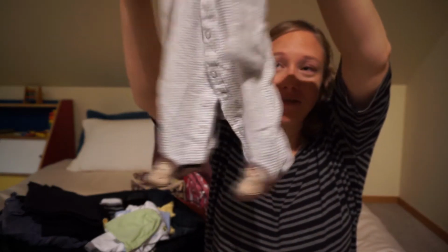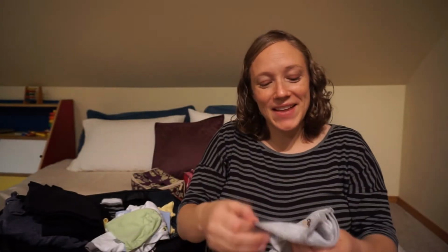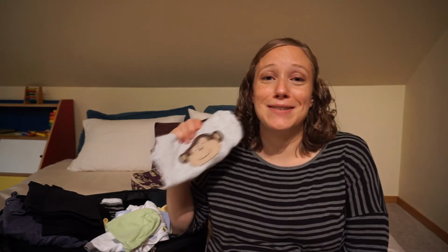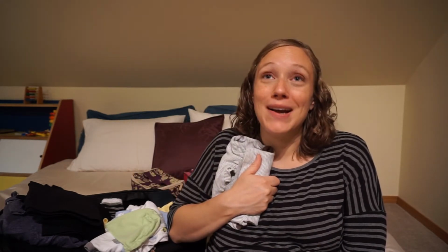It has little monkeys on the feet and a little monkey butt. It's so cute. So I just wanted to have that available for Bam Bam when he arrives, and he will probably wear one of these little sleepers home just because it is October and I want him to be warm. Especially this one is so nostalgic, and just my son wore it, my daughter wore it, and it's just kind of cool that he gets to wear it now.